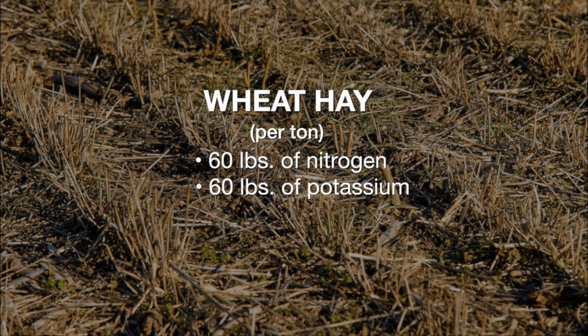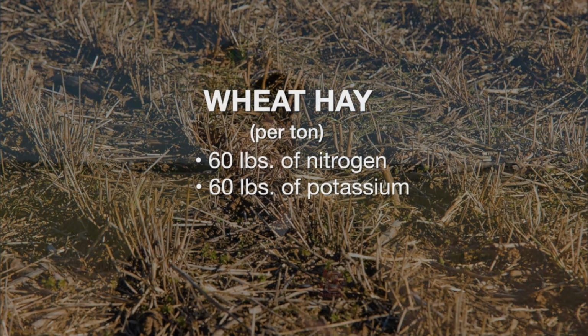Yeah. So one thing we have to keep in mind for all the acres out there that have been swathed and baled, where there was wheat and now going into cotton, sorghum, corn, or something else, is that wheat hay takes up a significant amount of nutrients. For every ton, you're probably removing about 60 pounds of nitrogen, 60 pounds of potassium, and quite a bit of phosphorus. So keep that in mind and have it in mind when you're going into your nitrogen recommendation for your following crop, knowing that wheat has removed a significant amount of nitrogen.